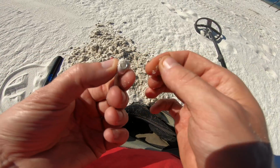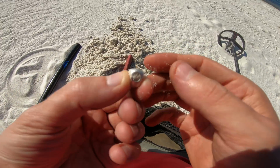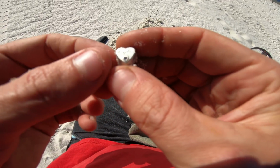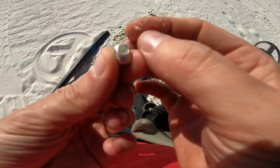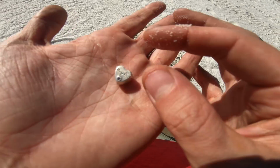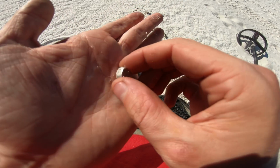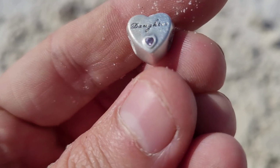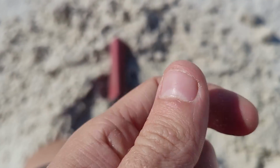Well, right there, as I was talking, I somehow managed to turn the camera off. But look at this right here. I got a little pendant, and look, man, it's 925 too, dude. I think it says daughters on it. ALE, I think that's a Pandora pendant, man. It's got a little tiny stone in there. Let me get you a close-up real quick with my phone. Hi-ho, silver away! That one is actually heavy too, man.